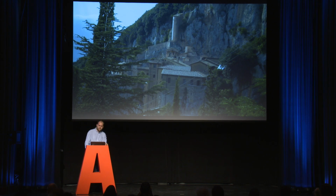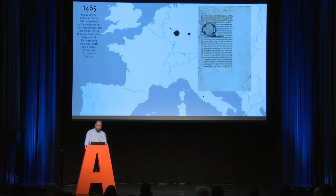Two years later, the two monks, Sweynheym and Pannartz, make this long trip over the Alps to Subiaco, to this wonderful place in the mountains east of Rome to found a workshop in a monastery. Now, before we look at the Subiaco type, we have to notice that Peter Schöffer will make the first edition of an antique writer, Cicero, printed again with the Durandus type. It's a great success and will be printed again the next year.